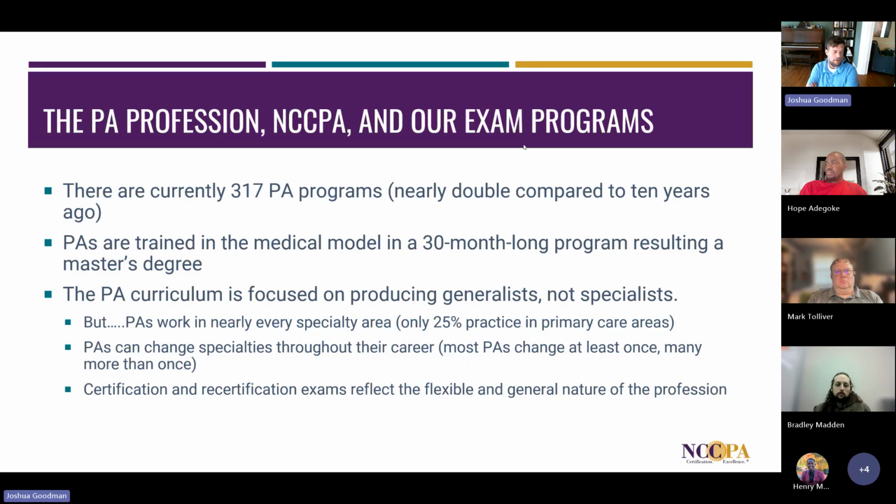PAs are a little bit different than other professions and some of the other medical boards, some of the other organizations. The curriculum is truly focused on producing generalists, people that understand medicine at a very broad level. They don't go to residencies, they don't pick a specialty area out of PA school or in PA school and then move through additional training. They finish their program, they graduate, they take a job, and those jobs are sometimes in specialty areas. In fact, most PAs are working in specialty areas. Only 25% at this point in time are working in primary care areas, so family medicine, general pediatrics, general internal medicine. Everyone else is working in a more specialized context, but that's not where their training is.